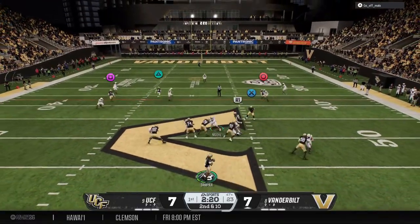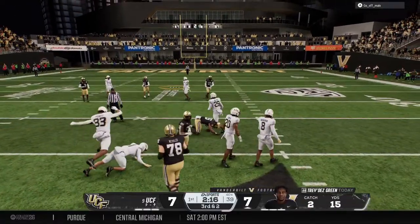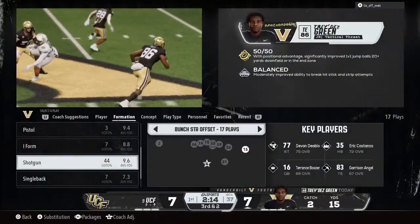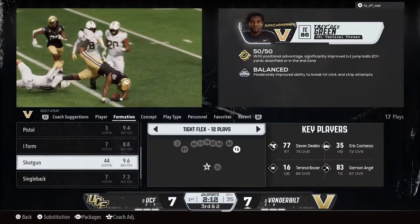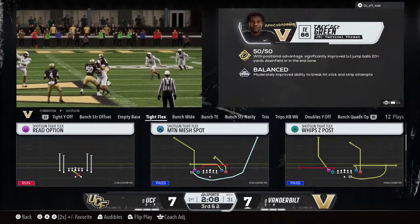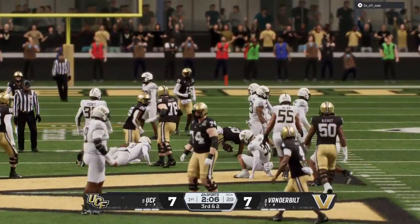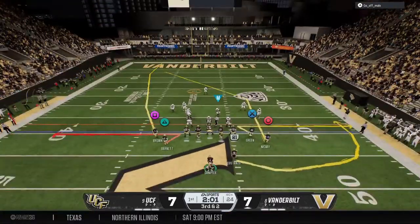QB tries it again here on 2nd and 10. Caught over the middle. It's Green. They make the tackle, but that pass creates a solid gain. Some really tight windows to throw into for this quarterback with the defense sitting back in zone. But he finds the curl route, and he shows you his arm strength by getting it in there.